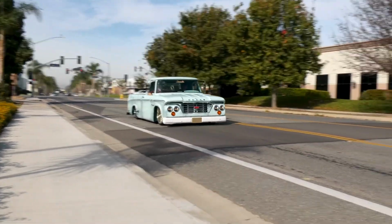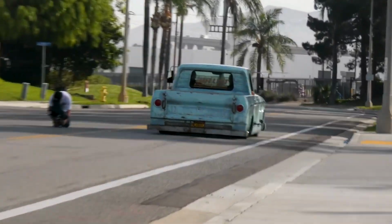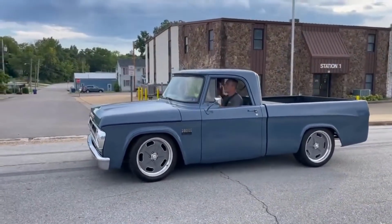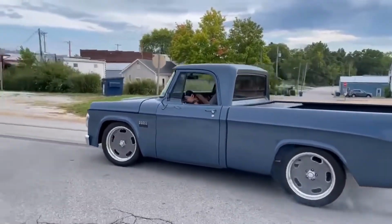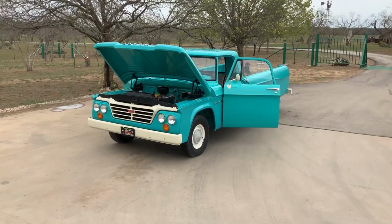1964, Dodge D100 Sweptline. Picture yourself for a moment in 1964. The automotive world is ablaze with muscle car fever. V8 engines roar on tracks and streets, and every brand is fighting to prove who dominates in raw power. Now imagine, in the middle of all that battle of fast coupes and roaring sedans, a pickup shows up, yes, a truck. And not just any truck.